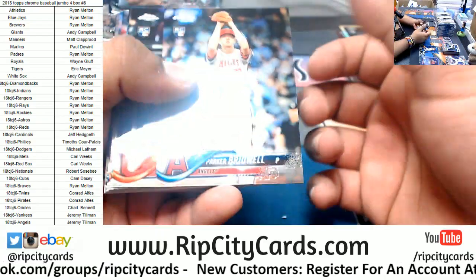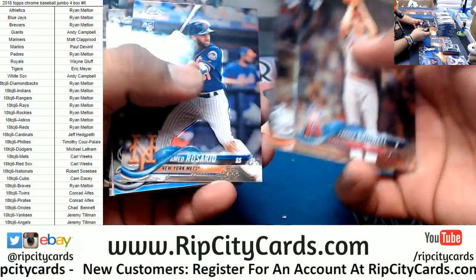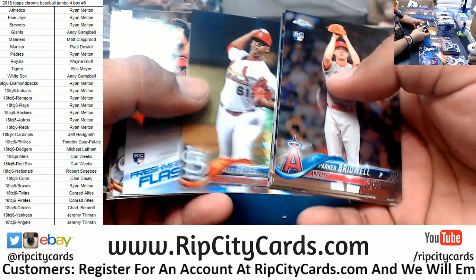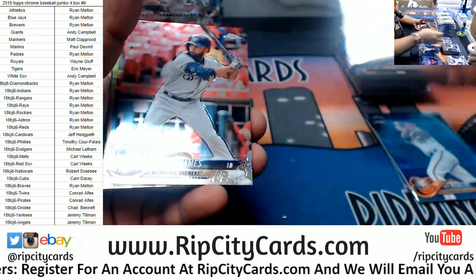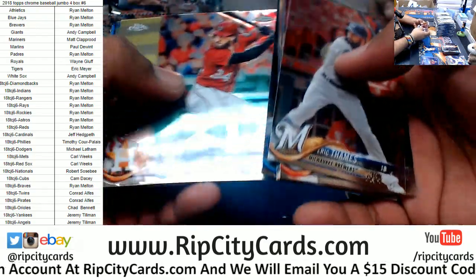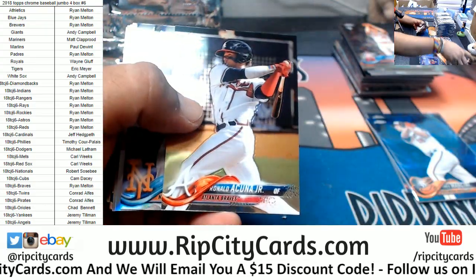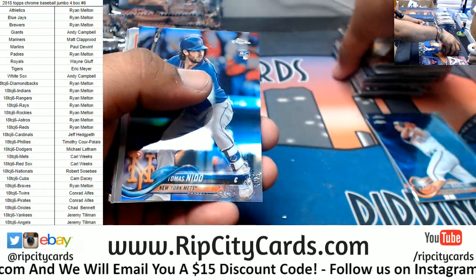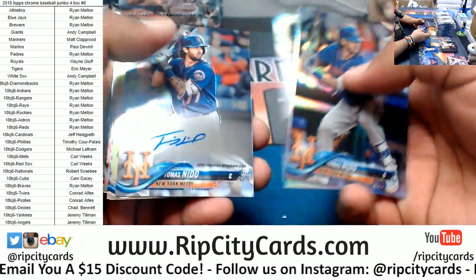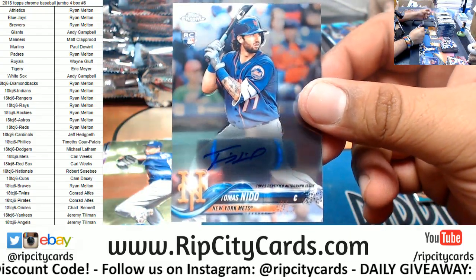Hashtag muy bueno. Bridwell Angels rookie, Allen Indians rookie, Blackburn A's rookie, Bader Cardinals rookie, Rosario Mets rookie, Abreu White Sox refractor, Prism refractor, Reyes Cardinals, Mejia Indians insert. Acuna, Braves rookie. Tomas Nito, Mets rookie. Mike Trout, Angels insert. Cespedes, Mets insert. Speaking of the Mets, Tomas Nito with the Mets rookie auto.